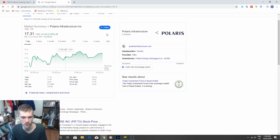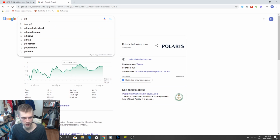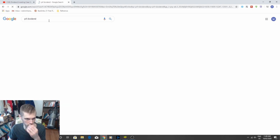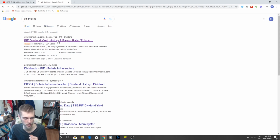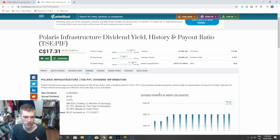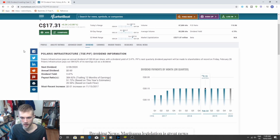So Polaris Infrastructure is a Canadian company. Looks like it's some kind of energy company. Dividend yield is 4.61%. And let's just take a peek at the dividend information of the stock really quickly here, because I think this is the one we're going to go with, but I just want to look at some things first before we actually buy it. So first of all, it's pretty cheap, so that's cool. We can buy a couple shares of it.